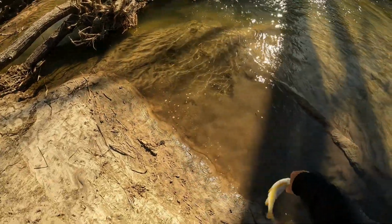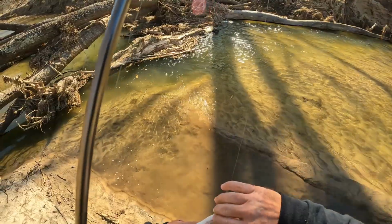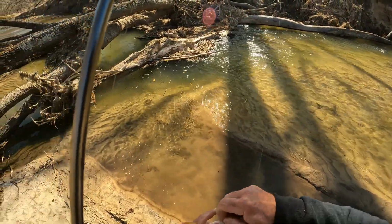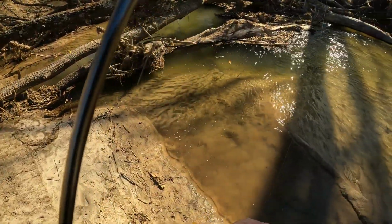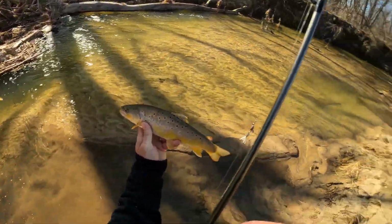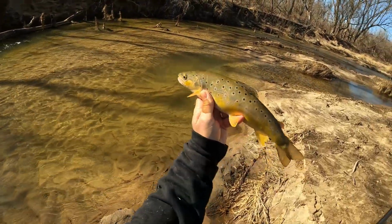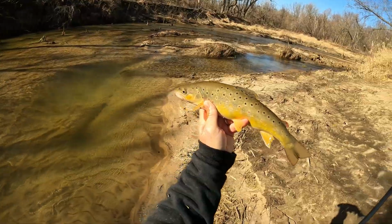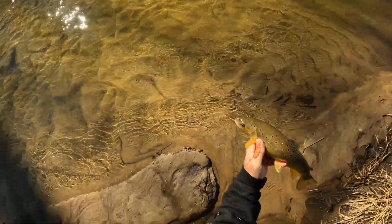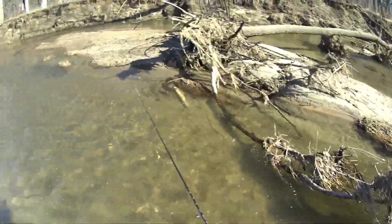Did he come out of the pile? Came out of the pile. Look at how pretty this fish is. Oh yeah. Just a gorgeous sheen on that brown. Kind of silvery yellow. Beautiful. Let's see if there's anybody back in this corner.